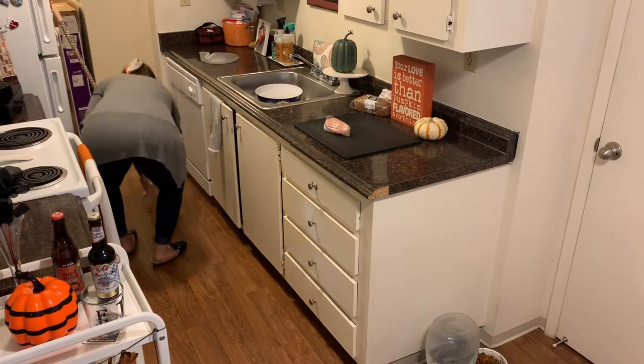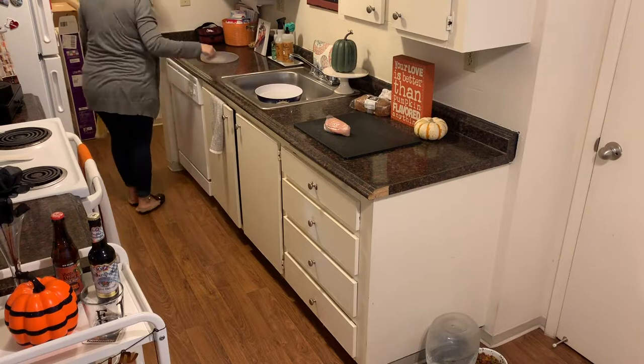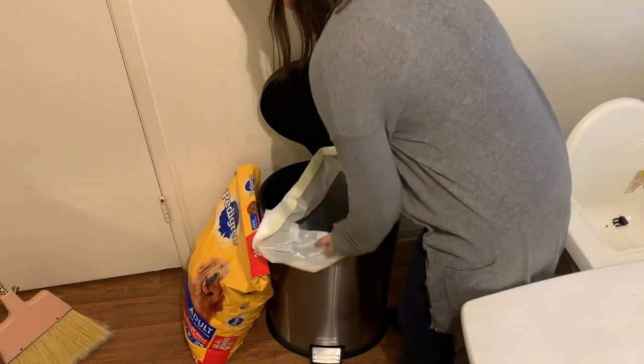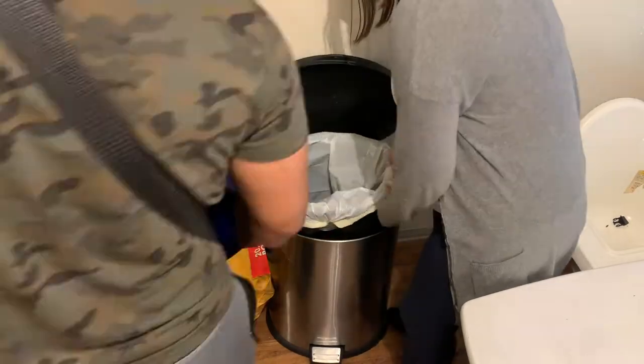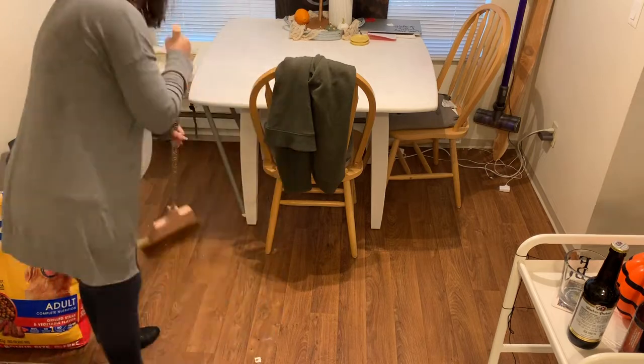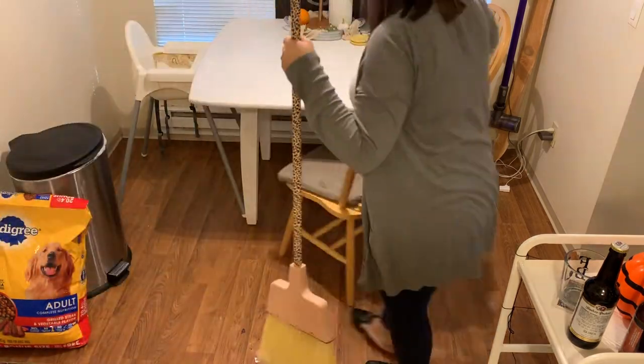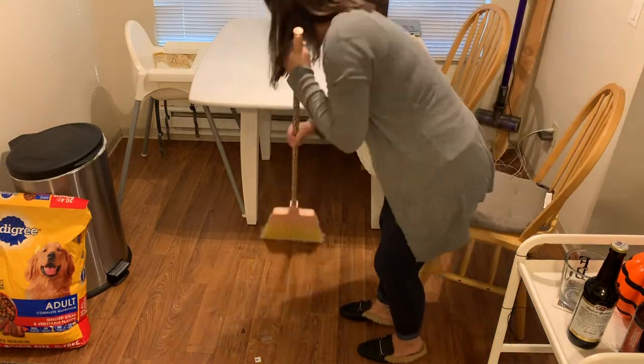So the last thing that I'm going to be doing is sweeping and mopping the floors. You guys will see me use my spin mop. This is my absolute favorite. It is one of the best purchases I have made, and it's not even that expensive. But paired with that, I'm going to be using the Method Squirt and Mop, which I also really, really love, and it makes the floors smell absolutely amazing.